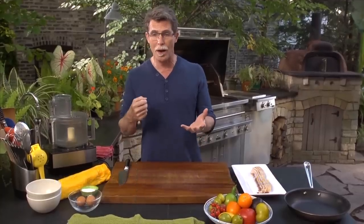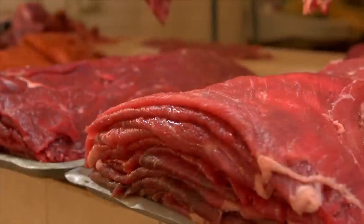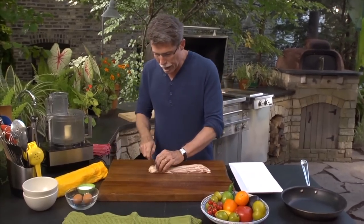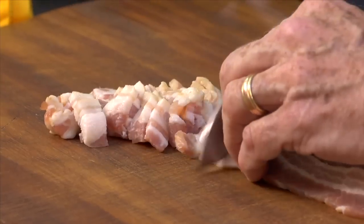Then I started thinking about those beautiful meats that they scatter on the tlayuda in Oaxaca, that great Oaxacan chorizo, or the thin-cut pork cecina that's marinated in a red chili adobo. And I thought about how incredibly delicious bacon is. So I bought some of that, and I'm going to cut it into small pieces.